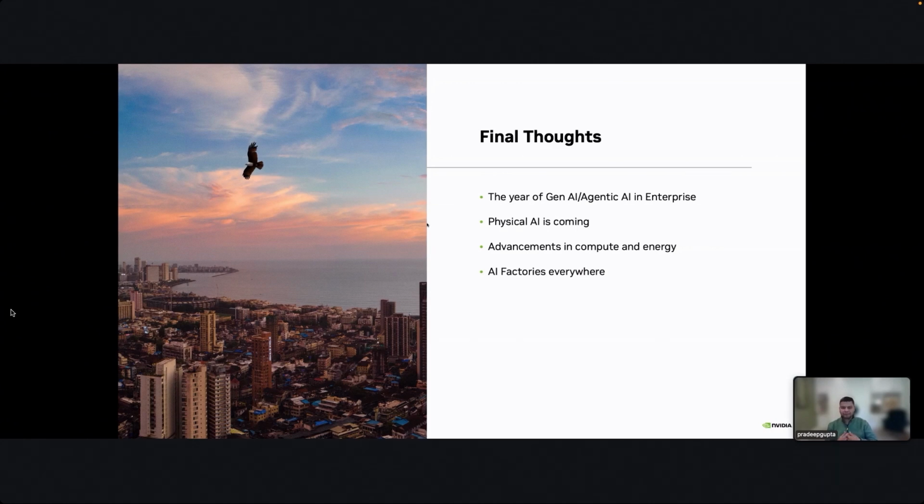And then finally, I think we already have this today. We have AI factories everywhere. You think of the entire world of manufacturing. I know people already talk about manufacturing 4.0 or 3.0. I don't know what we will call it, 5.0 or something. But think of these manufacturing facilities as AI factories. They will be producing the tokens, producing the intelligence, which everyone can monetize in the form of tokens.